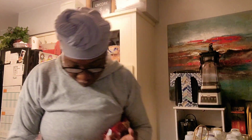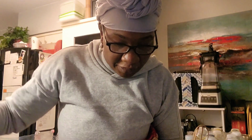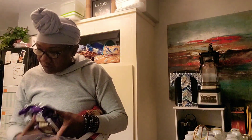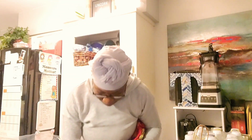Next up we have some frozen corn. I love frozen corn. I love corn. It ain't the best for you, but oh yeah. Corn, two of those at 79 cents each. Then we ended up getting three broccoli. Well, we do eat a lot of broccoli. And three corns. Okay, so three broccoli and three corn. I should just be throwing stuff in the bag.